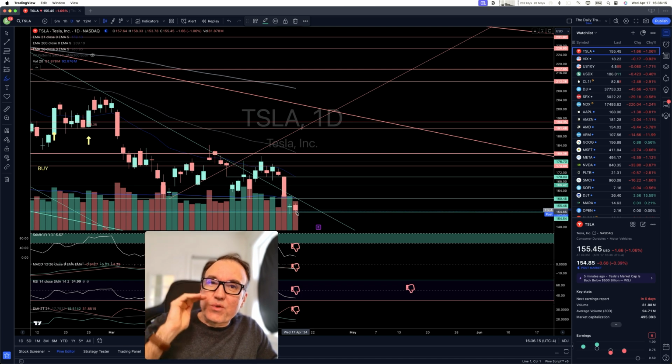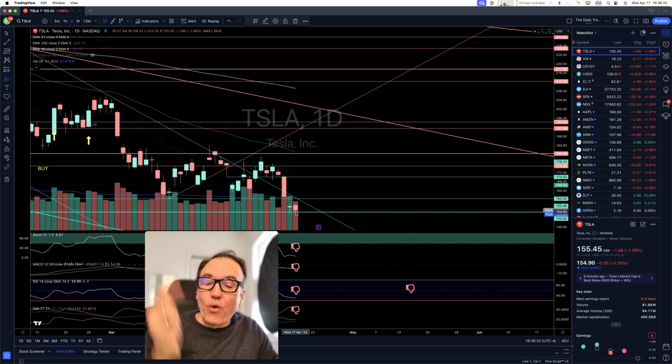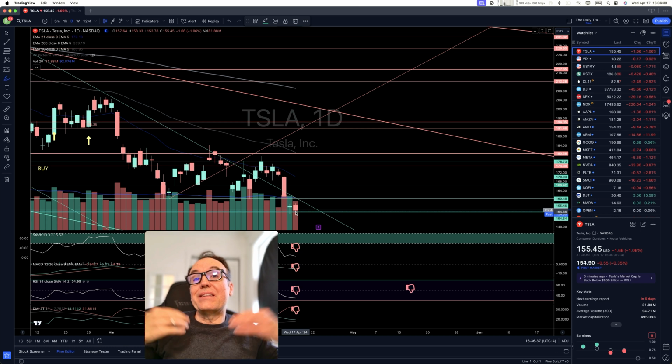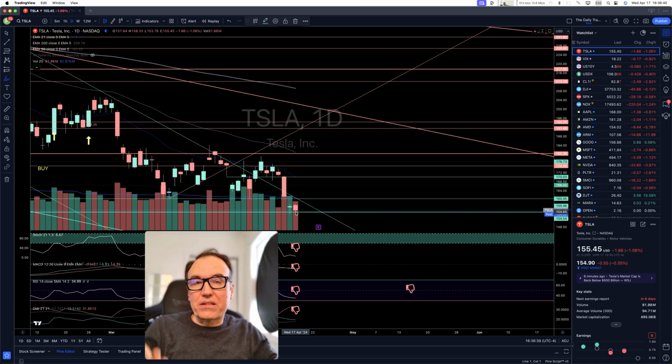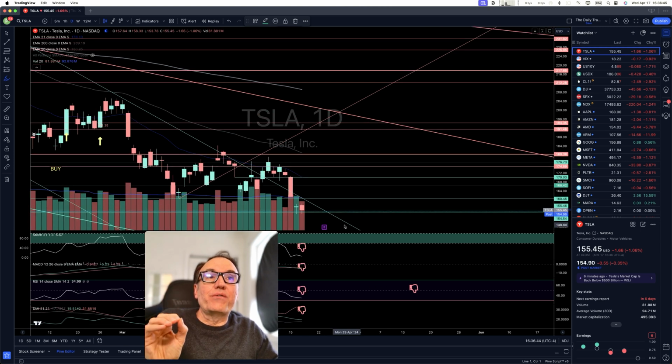Each time we have a support, it means that we had in the past buyers that were preventing the stock from going lower. And when these buyers are still there, this is going to stop the price. But at some point, if they go away, the price is going to drop down, and this is going to be an indication for us that we can start shorting the stocks. Right now, we have buyers at 155.46. We have people that are preventing Tesla's price from going down.